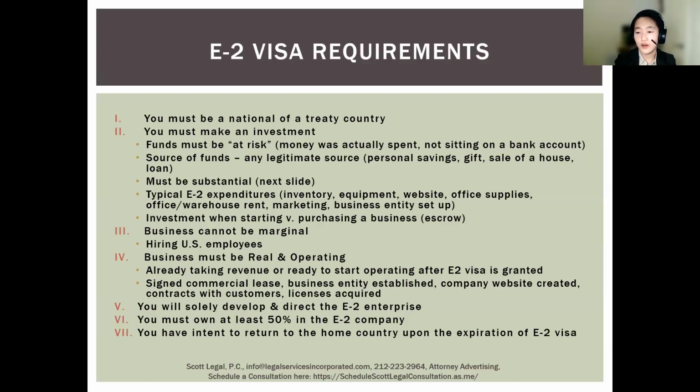For example, let's look at the situation where you're purchasing a business. So if you transfer the entire purchase funds to the seller of the business, then yes, definitely that will be considered funds placed at risk.